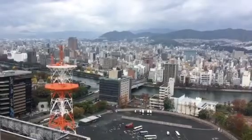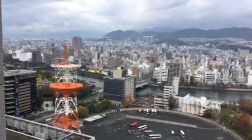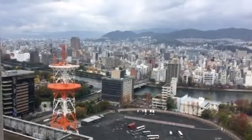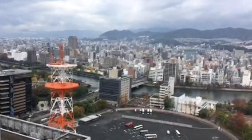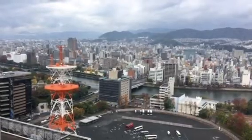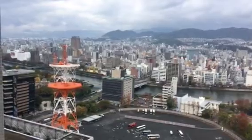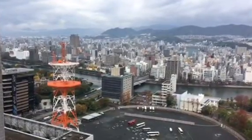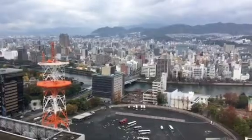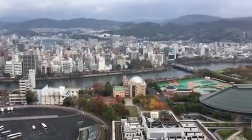If you look across the river there to that green bridge in the distance, you could walk down the river, cross over to the Peace Park. Because so many people were burned, they actually went to this river afterwards for cooling, and many, many people just died in the river there. A rather sad thought for such a beautiful looking river. One of the 7 rivers of Hiroshima, known as the City of 7 Rivers.